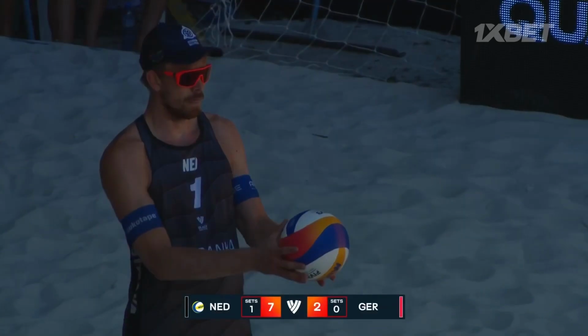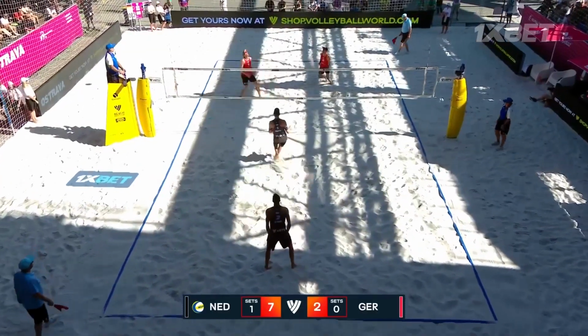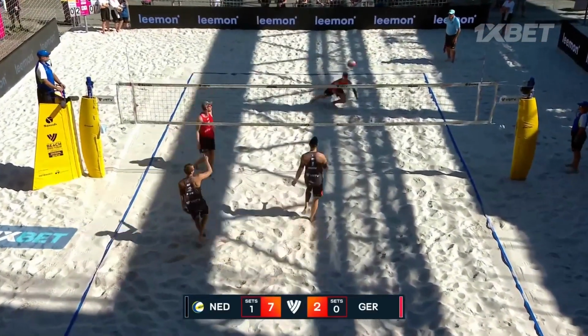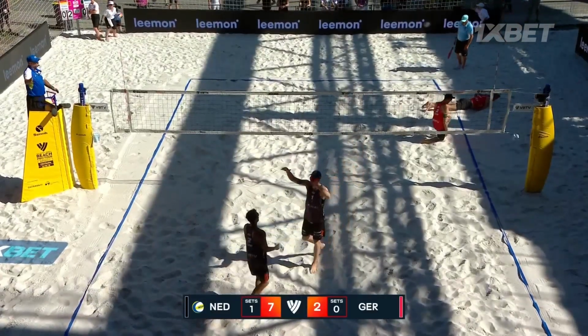I mean, what a play. What a dig from de Groot. That was a hammer coming in from Clemens Wickler and scoops it. De Groot again, this time on the cut shot, well off the net. A rangy cut shot. Are you serious, York?